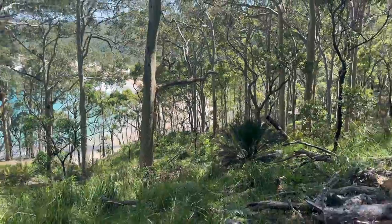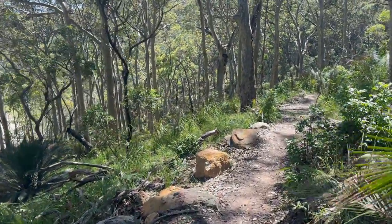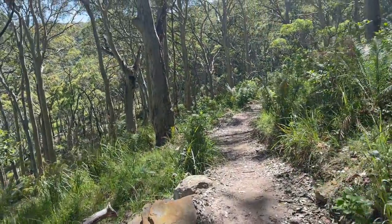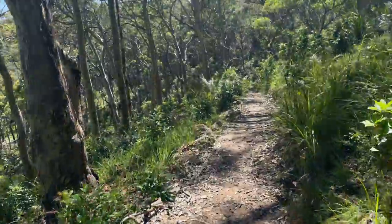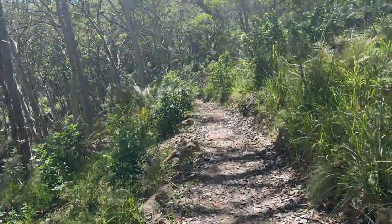So I'm dropping down to Durris Beach now. I think I've got a bit more beach walking coming up. I might even have an inlet I've got to get across here somewhere. I better have a look at the map, I guess. It's still fairly high tide, so if I'm wading it, I'll possibly be swimming it.